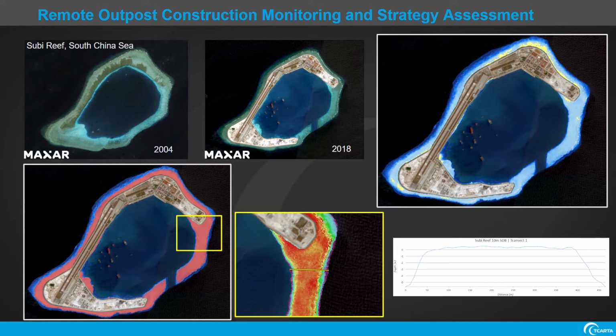Satellite-derived bathymetry produced from the 2018 imagery provides a remote means of updating chart information to represent these changes to the reef, as well as to provide ability to remotely assess adversaries' strategic plans and plan operational contingencies for potential landing sites. In the bottom left image, the satellite-derived bathymetry has been colorized based on amphibious vessel drafts to indicate access points, and the elevation profiling of the satellite-derived bathymetry in the middle provides information on the approach.